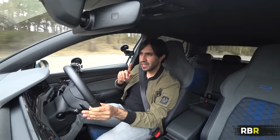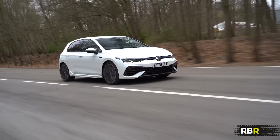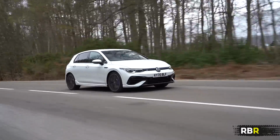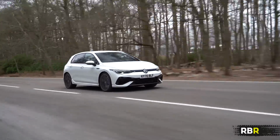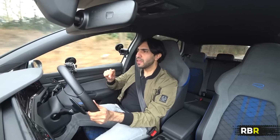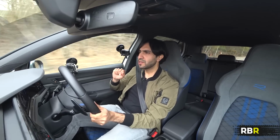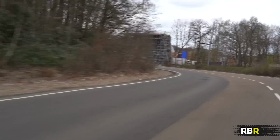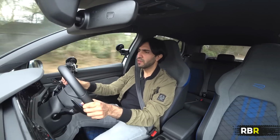And for me, this is the key to the MK8 Golf R, whereas I wouldn't advise you to change it from the MK7 for any other reason in terms of sound, interior, exterior. I think that's a great car still. If you'd like to really push your cars to the limit, then you will really feel how much better the all-wheel drive system is in this Golf R.